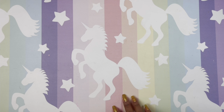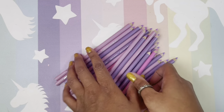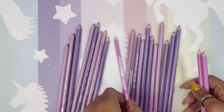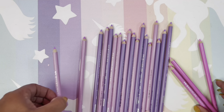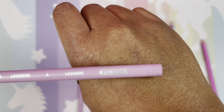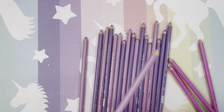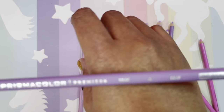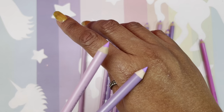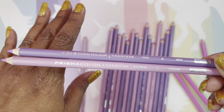All right, so what we're going to start with is, I'll bring you down, these. All of these pencils. You see three are oddballs because this is Prismacolor Lavender. It is PC 934, and lavender has been discontinued, but there will be a replacement color, but I wanted these. So lavender is being replaced, as well as lilac, which, it's so crazy, these two colors I use a lot together. Almost if I'm using one of these, I'm using the other.